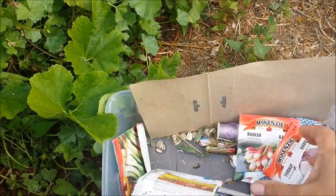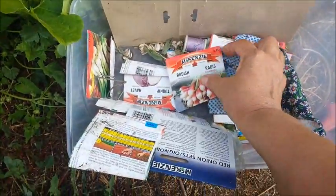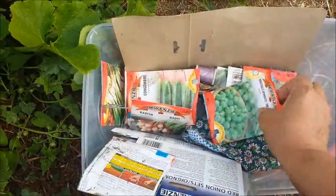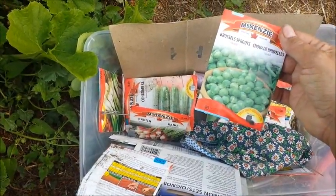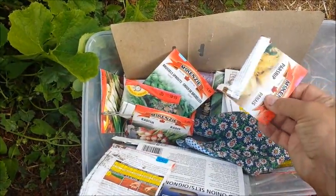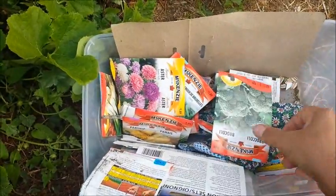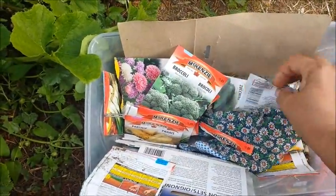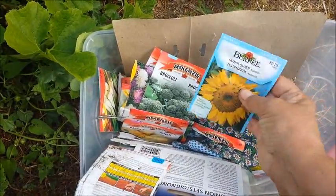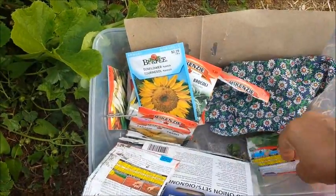So this is actually all the seeds I have left. I have nothing left. Whoops, sorry. I don't even have it in frame. I don't have a whole lot of anything left. A little early to put in Brussels sprouts. Maybe, maybe not. Could try, I suppose. Broccoli. I mean, if I put in the Brussels sprouts and broccoli now, it might be a bit too early for a winter harvest, but you never know.